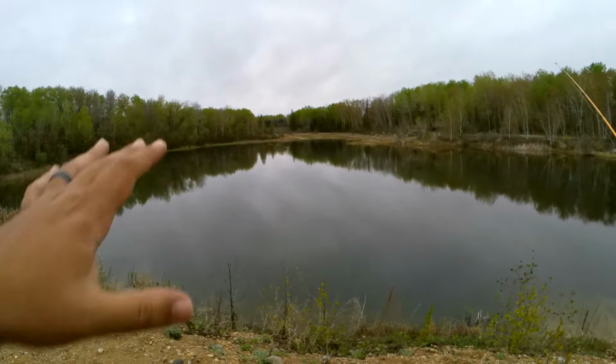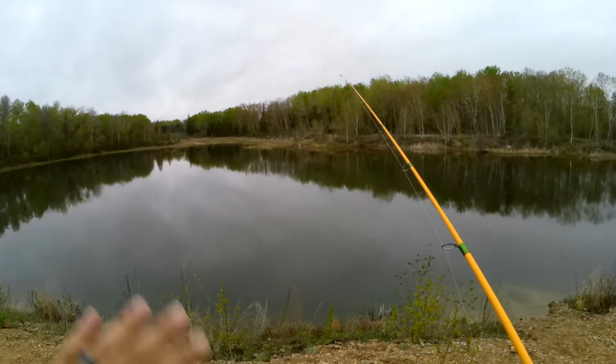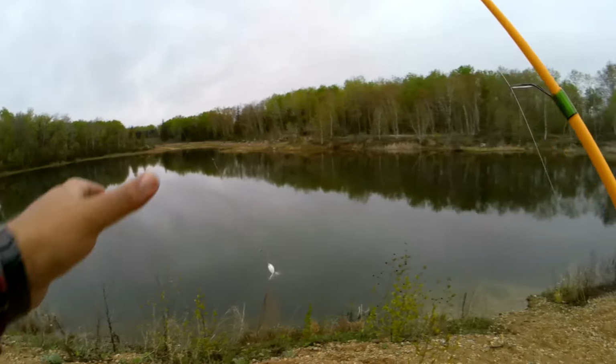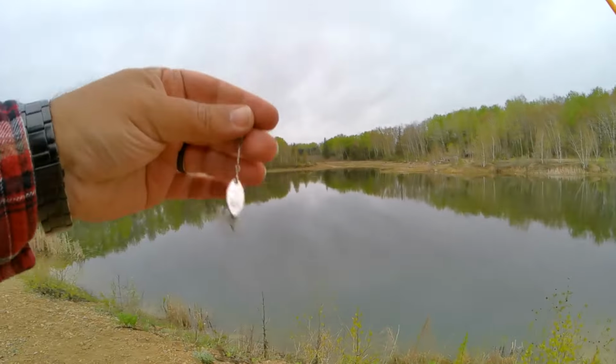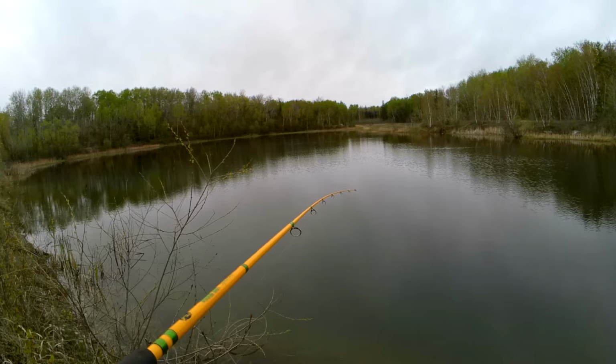But after seeing this pond and looking at the activity, I think this looks a bit more like a trout lake. So for that reason, rather than throwing bass lures, I'm going to start off with some inline spinners, try for some trout, see if we get any action out there.